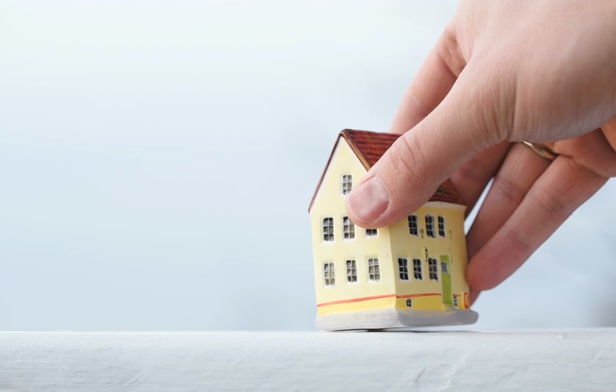But I think the bottom line is it's a really great scheme if you don't have a deposit and you're looking at buying in the next sort of 2 to 3 years.